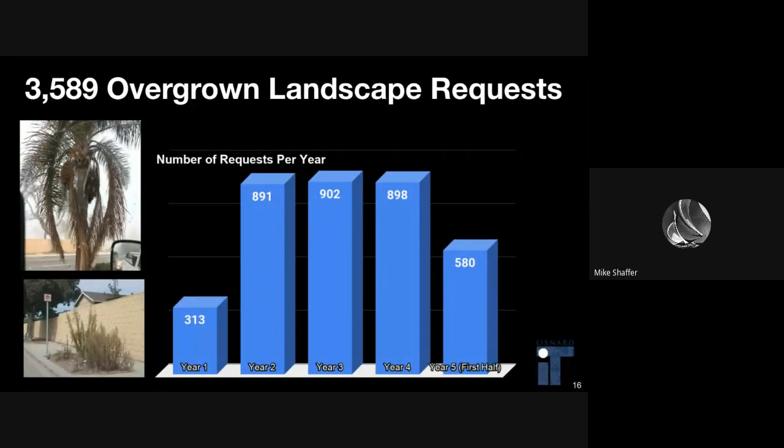Next, we have our overgrown landscape requests with 3,589 total requests. This can be anything from a tree that looks like it's falling down, to palm fronds hanging off a tree, or even some issues happening in our public medians. This one also saw that same trend of a huge jump from year 1 to year 2, and then more of a steady increase, and actually a small decrease between years 3 and 4. But then in year 5, if first half trends continue once again, we'll see our biggest numbers yet.